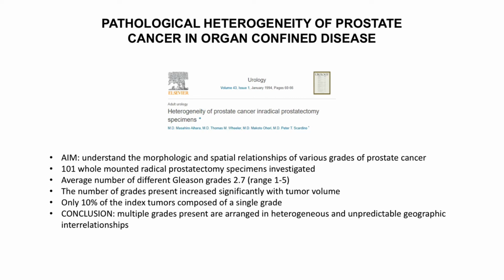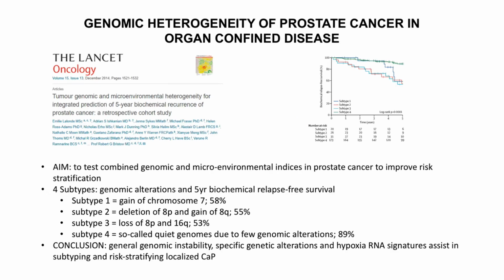And so there was a very interesting study that was published in 1994 in the Journal of Urology, looking at the heterogeneity of the architecture of prostate cancer to give us a better impression of how this disease is defined within the organ itself. The study looked at 101 whole-mounted radical prostatectomy specimens, and what they demonstrated was there were multiple Gleason grades within the prostate whole mounts, and they were heterogeneously distributed without any predictable geographic location. So it shows us that there's a lot of diversity within the disease of organ-confined prostate cancer as we know it today.